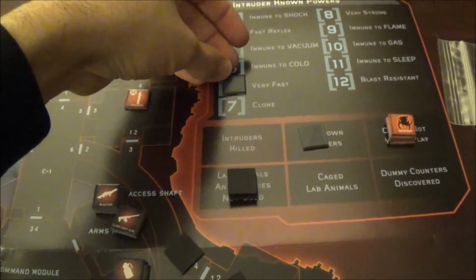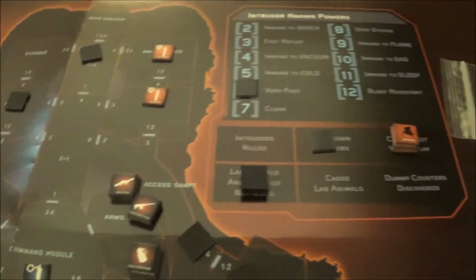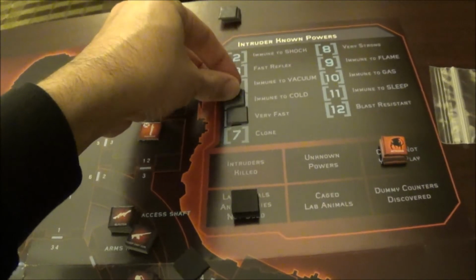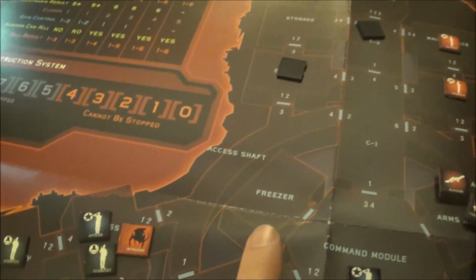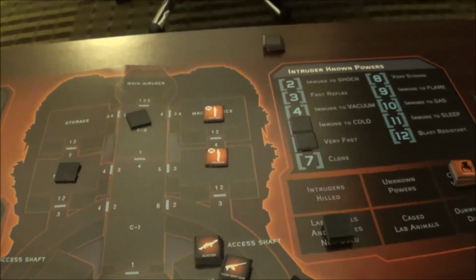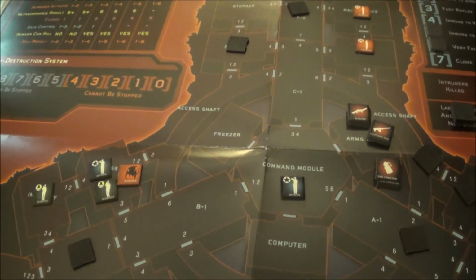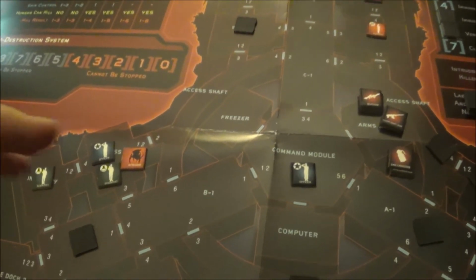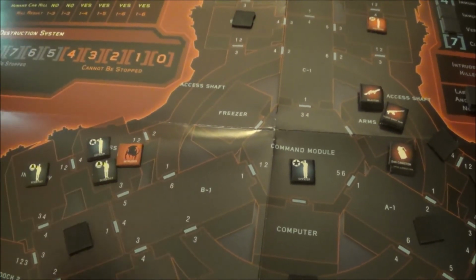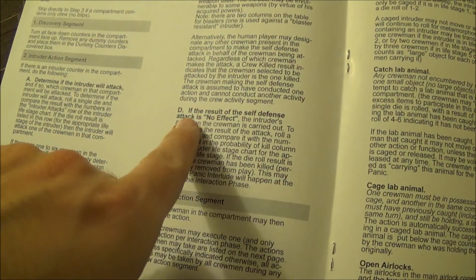So it is very fast, which doesn't sound good. And it is immune to cold. That is very, very bad because now we can't freeze it, which is one of the ways to subdue it. Yikes. Alright, I'm not going to subject you to a bunch of rules reading. I'll finish this subroutine and I'll come back in a bit.